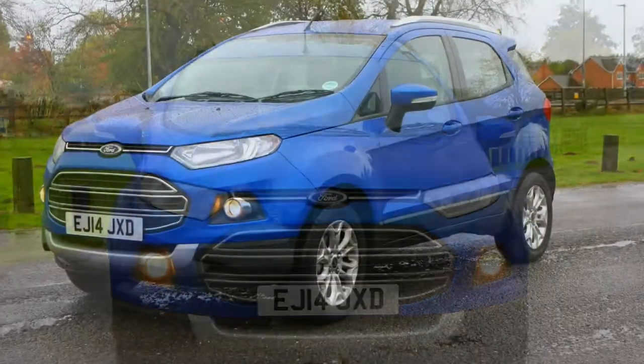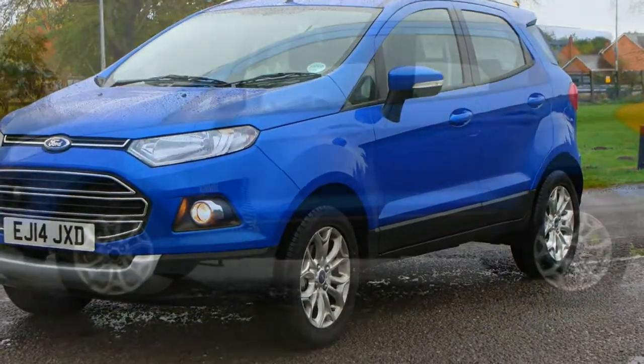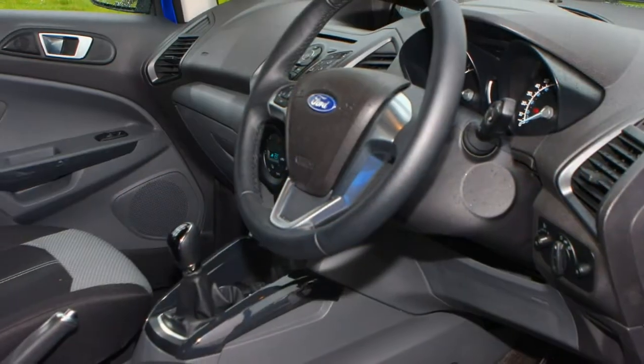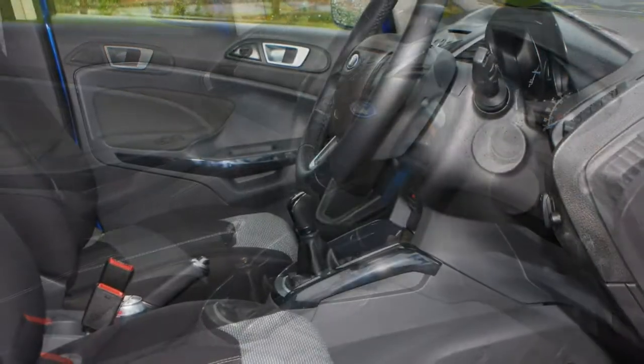Lifted design on the new Fiesta. Huge improvement since original launch. Touchscreen media is very easy to use.